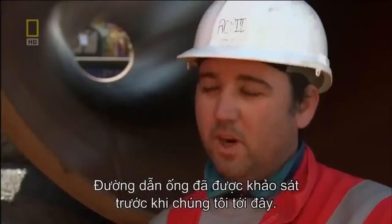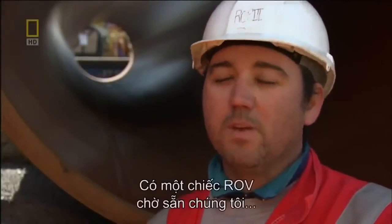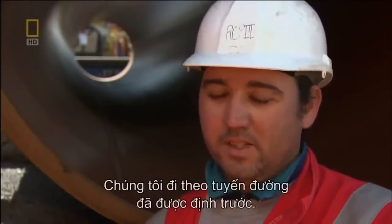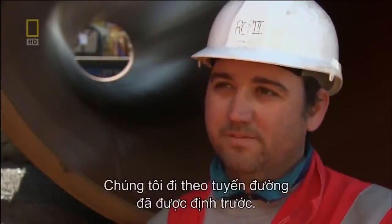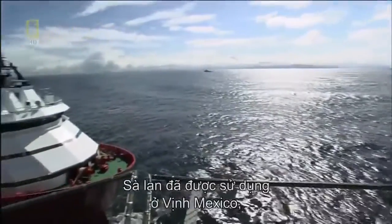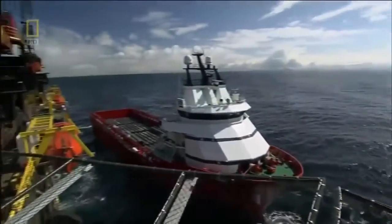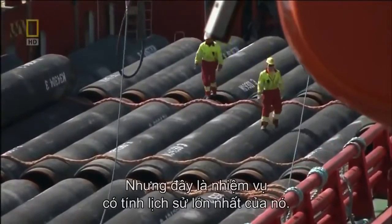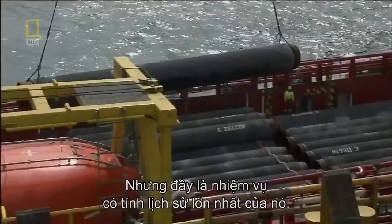Pipeline route has been surveyed before we ever came here. We have an ROV boat that stands by with us. It monitors the pipe as it touches seabed, and it's a predetermined route that we follow. The barge has been used in the Gulf of Mexico, in the Mediterranean, and off the coast of West Africa. But this is its biggest and most historic assignment.